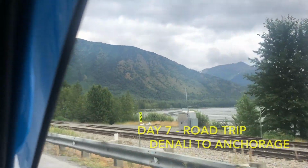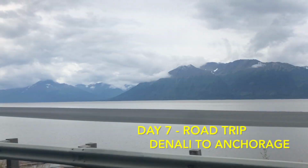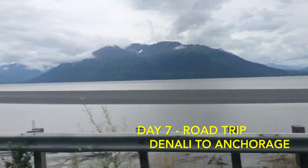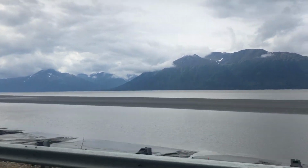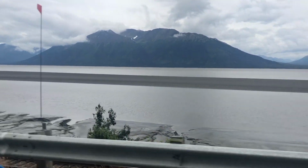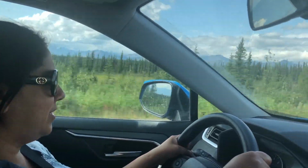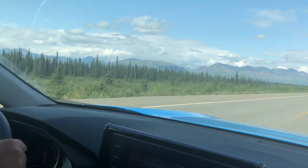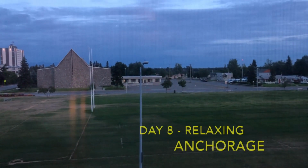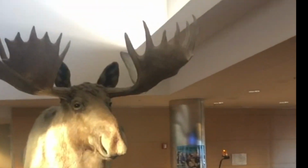We are heading back to Anchorage from Denali on day 7 of the road trip. Just check out the beautiful trees over there. They're so unique and different, and it's absolutely beautiful. The last day in Alaska was just relaxing, visiting local stores and sightseeing, and getting ready to get back home.